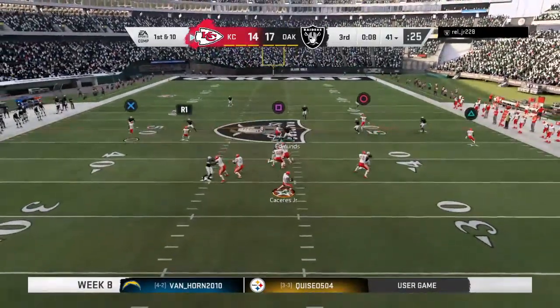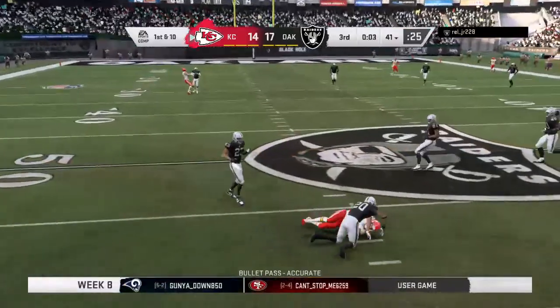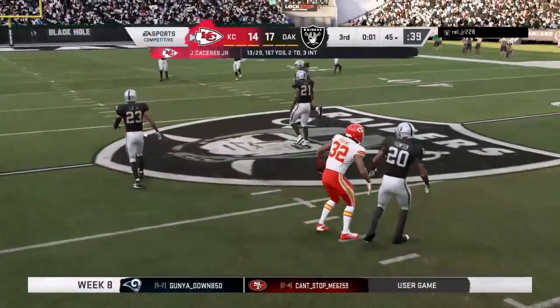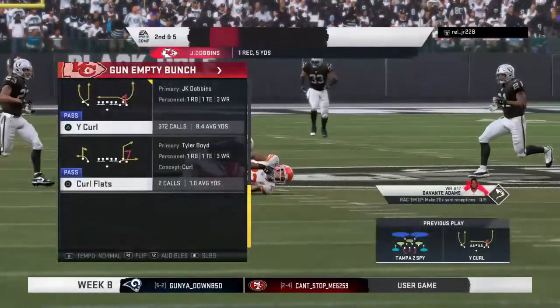They convert. He'll look to throw. Now he'll dump it underneath to his running back, complete. 5 yards on the pickup, and it'll make it a 2nd down.